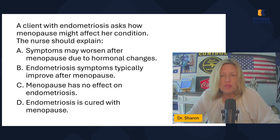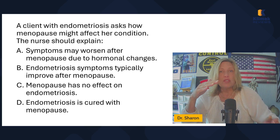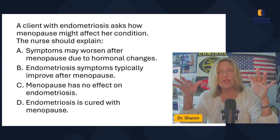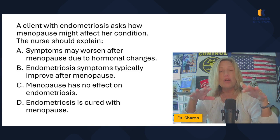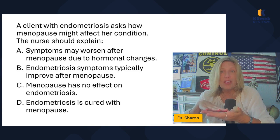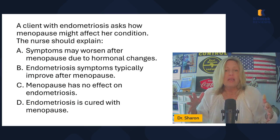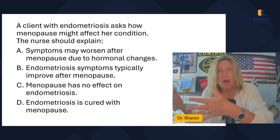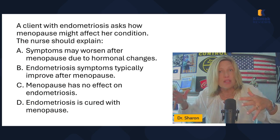A client with endometriosis asks how menopause might affect her condition. The nurse should explain. So with menopause, you no longer have ovulation, and as a result, you don't secrete progesterone as much. So you have a decrease in progesterone, and you also will see a drop in estrogen. So one of the things that takes women into menopause or premenopause is they start to have decreased levels of estrogen and other female sex hormones.